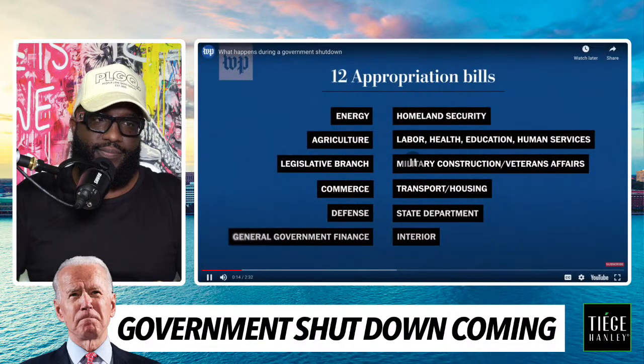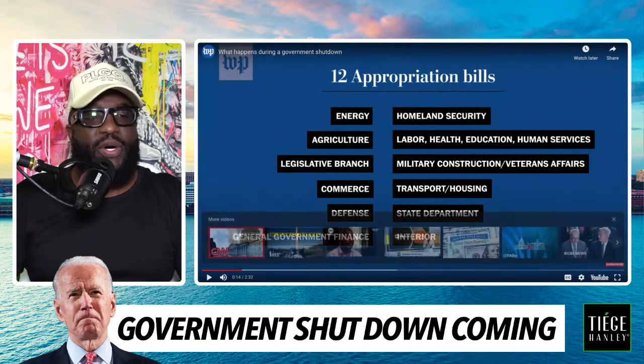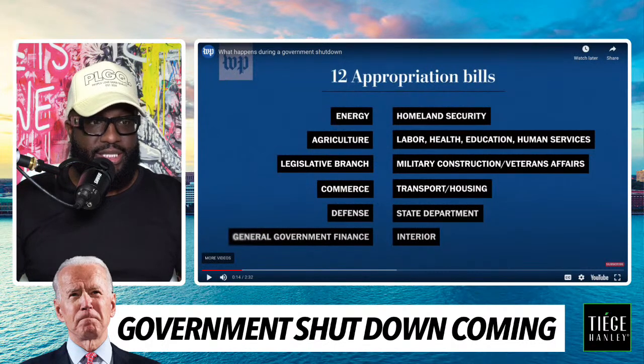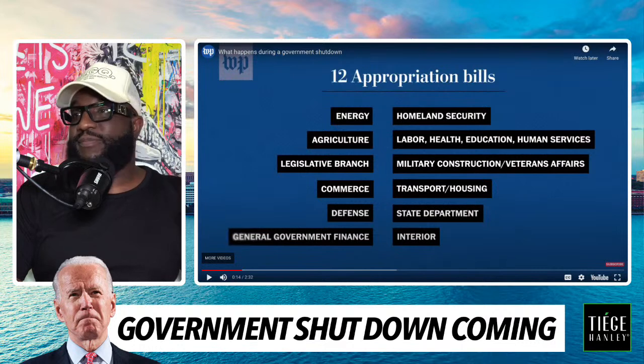So, let's break this down. Let's look at exactly what it is that they need to focus on from a budgetary perspective. Because even though we're entertaining, we want this to be educational, and we all know that it comes back down to the money. All right? So, energy, agriculture. Okay, pretty straightforward. Legislative branch.